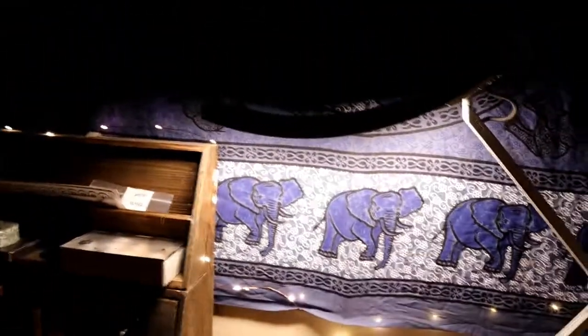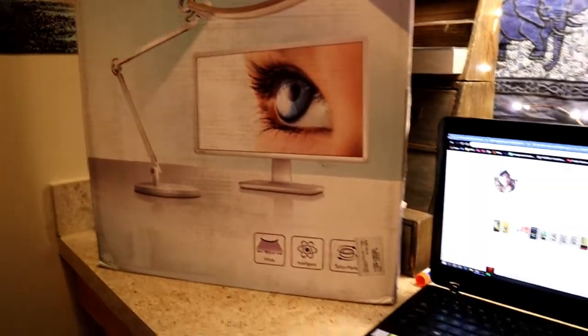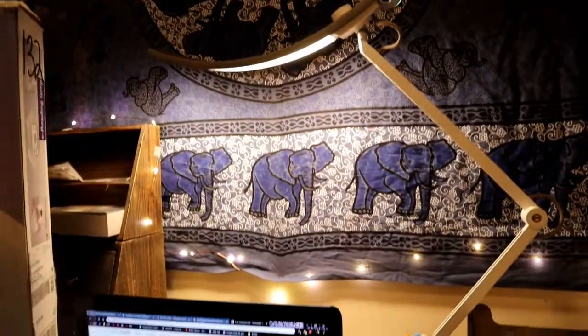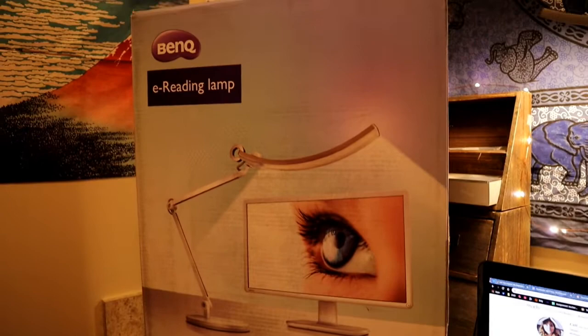Now I'm going to insert a quick review of this reading lamp that I received from BenQ. This is actually the BenQ e-reading lamp. You can kind of tell how big the box is compared to my computer. It's a really, really big lamp. I wasn't expecting it to be so big, but I actually like it. I like it a lot. So I did receive this lamp for free, but it is not going to influence my review.